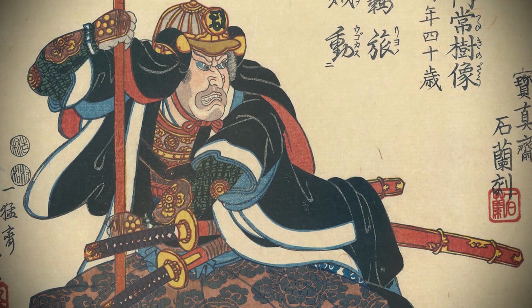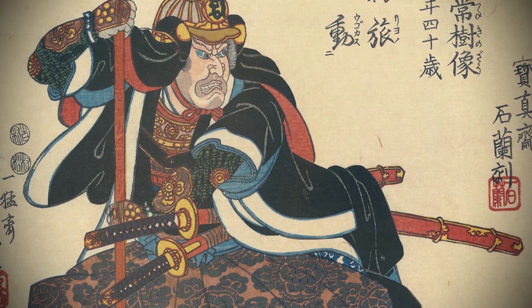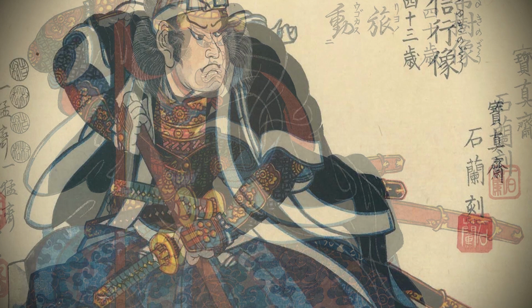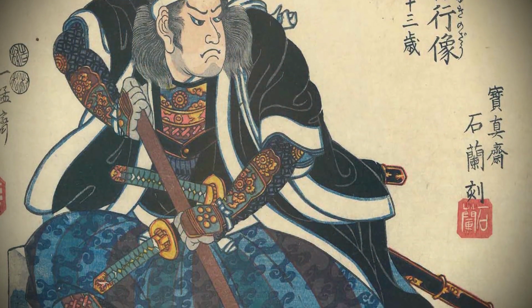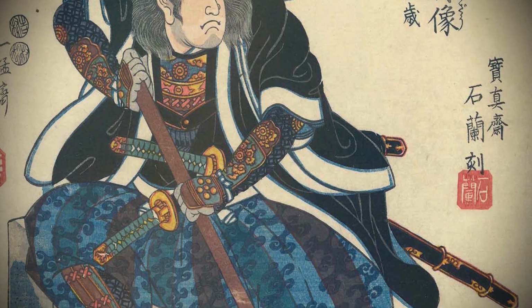By the 16th century, the Uchigatana with blade length of approximately 28.6 to 29.8 inches became the standard. Meanwhile, some Tachi that were no longer used on the battlefield were shortened and transformed into Uchigatana.